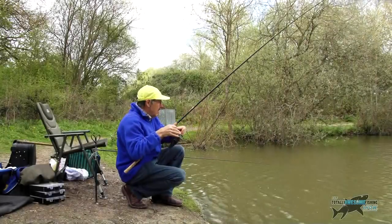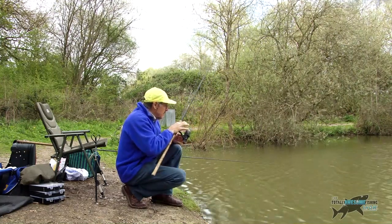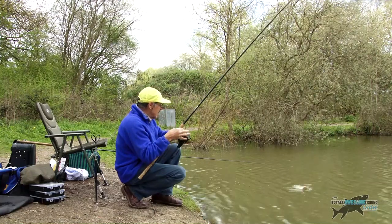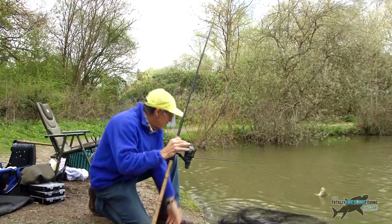Now you would think after catching that beautiful perch that I'd be happy. Well, I sort of was. I was happy, but hey, I've never fished this place before. And then I get to hook into this. Yes, indeed, it's the prawn going for a second goal, if you like. But hang on, it's not a perch this time. It's a pretty nice bream.